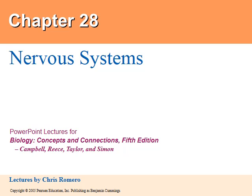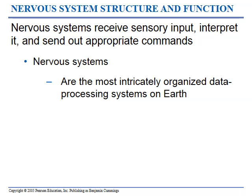So chapter 28 is on the nervous system. The nervous system receives sensory input. So it receives stuff from the outside world and then allows us to interpret that and then send out an appropriate response to that. So we can take information that comes to us, analyze it, and then do something about it.